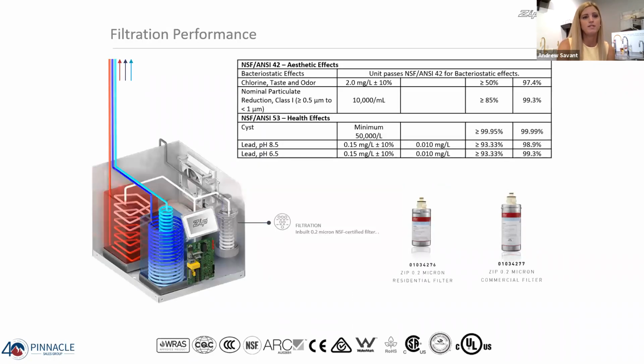Here you'll have some detailed information regarding the filtration. Again, it filters down to 0.2 micron. Not only does it remove taste, odor, dirt, rust, and other items, it also reduces your chlorine down to 97% and your microbiological cyst almost to 100%.